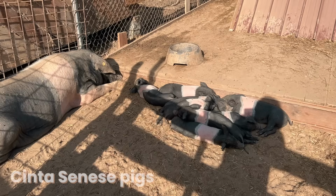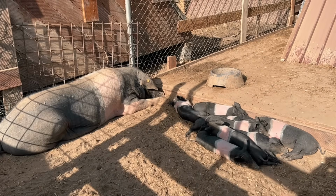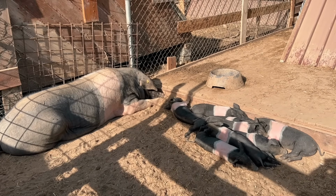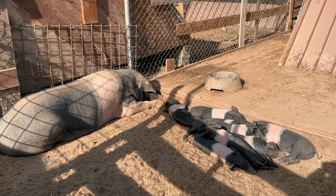And Roberto, tell us about your special place. Okay, my farm is in this place, Montepulciano, and I have Cinta Senese pigs, typically Tuscany bred. The Cinta Senese pigs, it's a typical Tuscany pig, black with a white belt across the body.